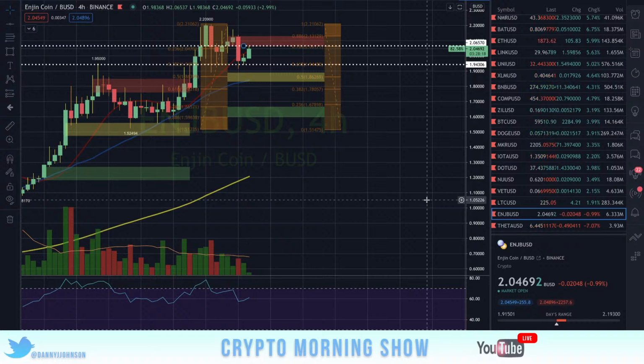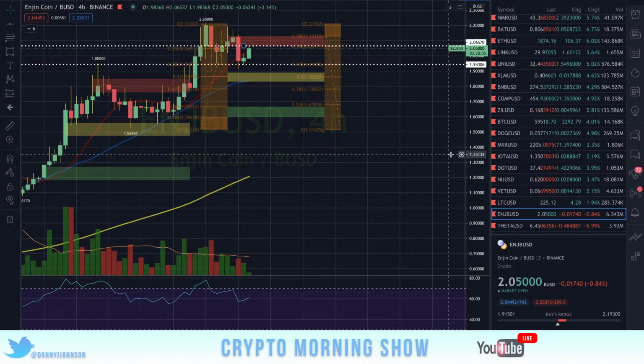Bulls are trying to march that one on through as we're just about to revisit this sales target if you didn't manage to get out on the previous climb. Still looking strong for ENJBUSD.